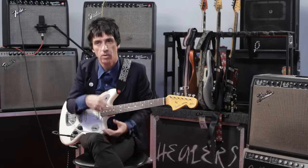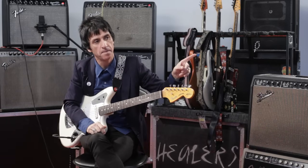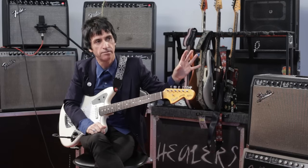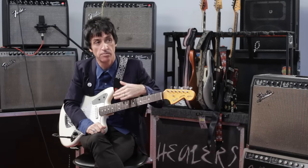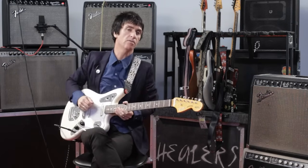The Jag suited the way I was playing, the way I'd evolved as a guitar player, but at the same time, all my old riffs and everything sounded absolutely right on the Jag. It covered loads of bases that I'd used other guitars for. So I'm really glad that I came across it. It sounds like I'm supposed to sound, I think.